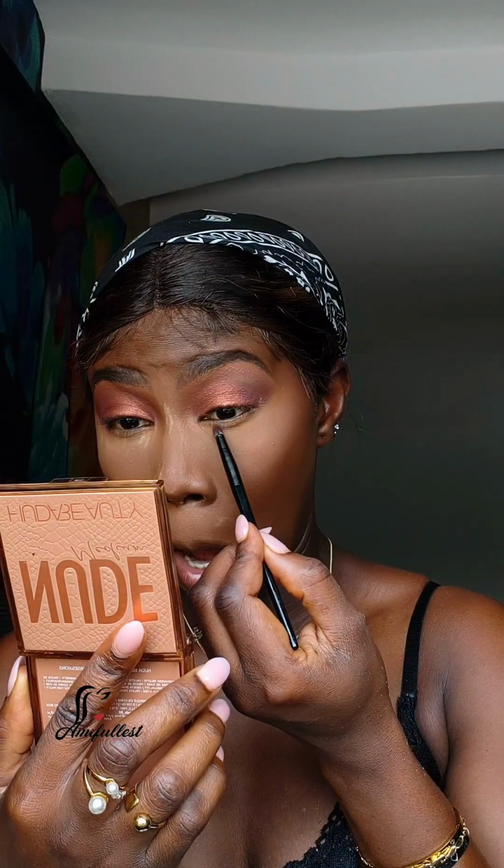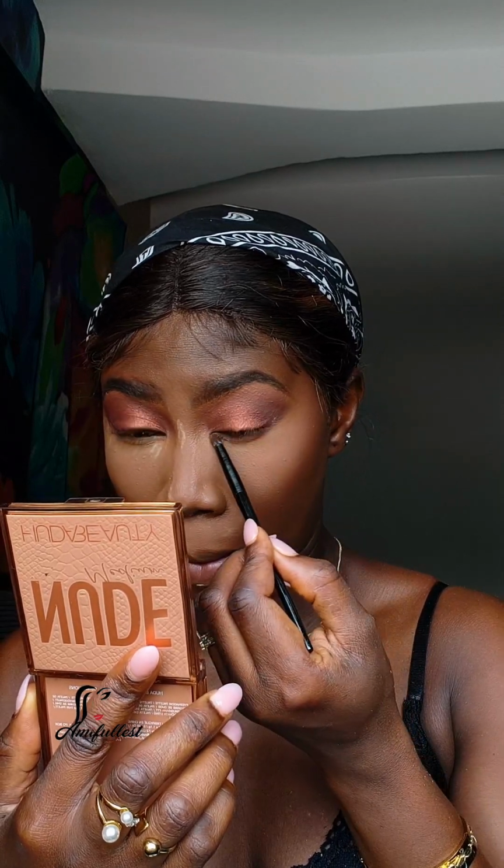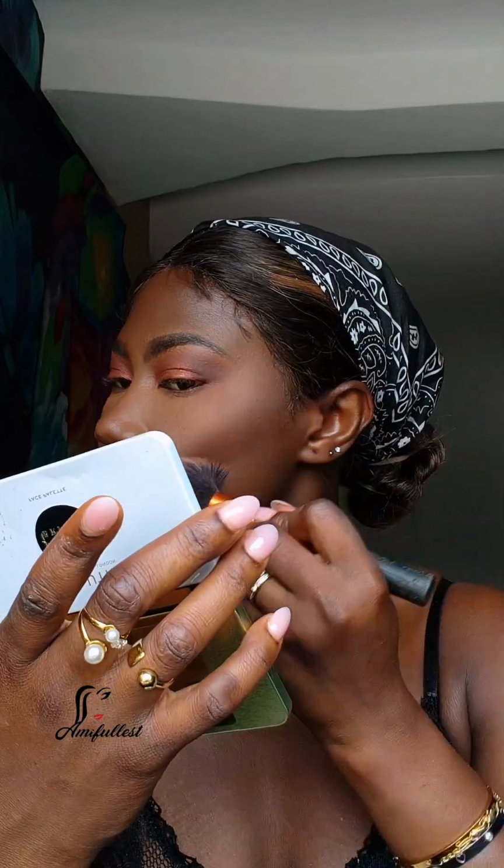So I just like to blend that a little bit into my eyes, and then I go in again with my sponge just to blend the concealer and give it a really smooth transition. I use the Huda Beauty setting powder as well to set my face. I really love that powder. And then after that, I went in with my Makeup Revolution matte base setting powder to set my entire face.